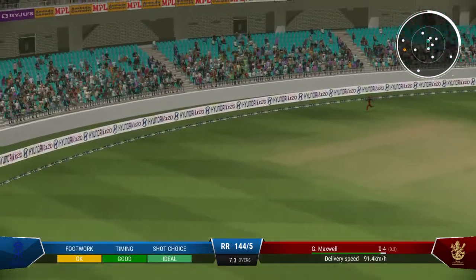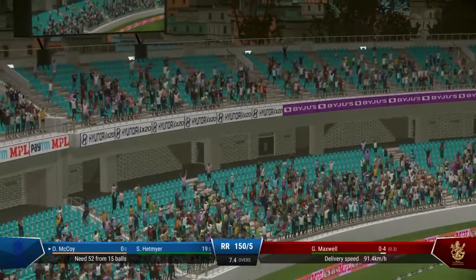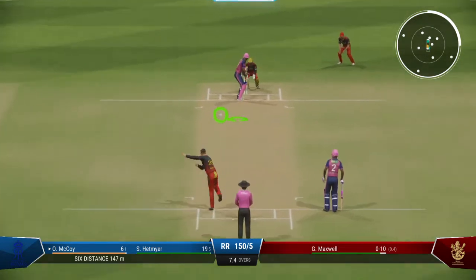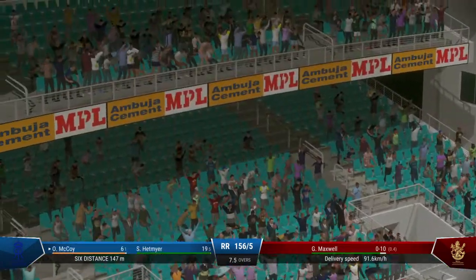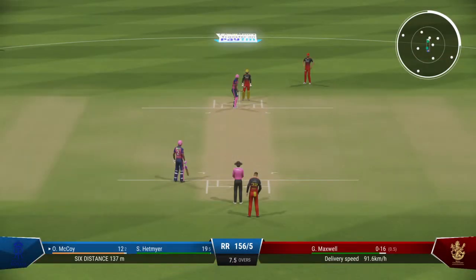Right out of the middle. Well, that was just textbook. Finds the space and power to lift that ball over the top, and it just keeps going. Super piece of timing. That's what you pay the entrance money for. It's flown into the crowd. A brilliant shot off the front foot. No need to move.